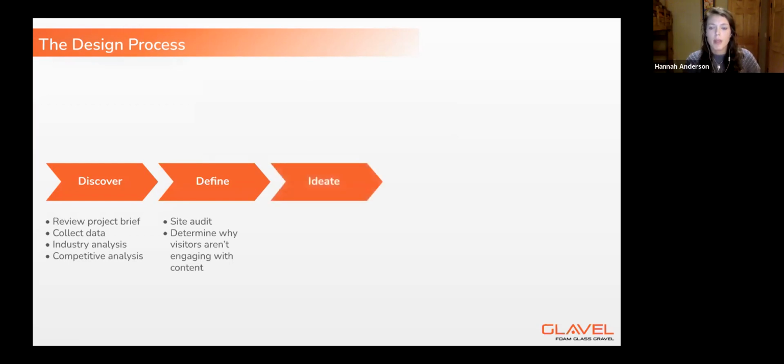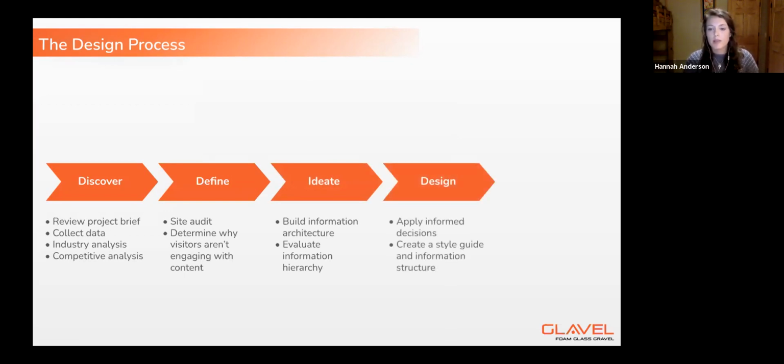For the ideation, we were able to create multiple variations of information architecture to establish what some of the most necessary components of the current website were, what needed to be changed or removed, and what was missing entirely. As for the design, we were able to make some highly informed design decisions based off of our research, ideations, and the client's needs. And to deliver, we were finally able to create prototypes of our final design, which is the deliverable my teammate Will is going to present to you later on.